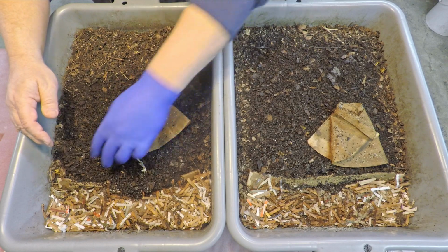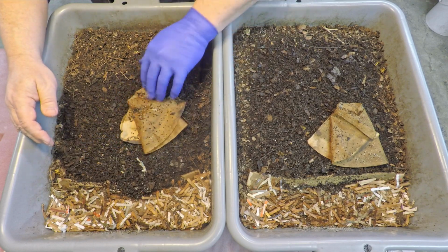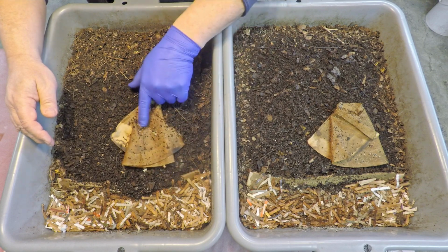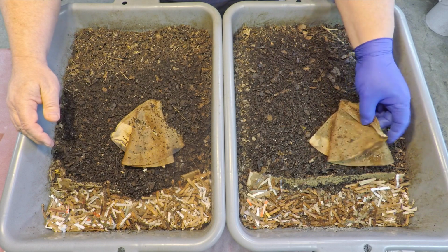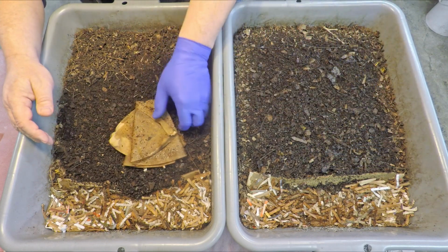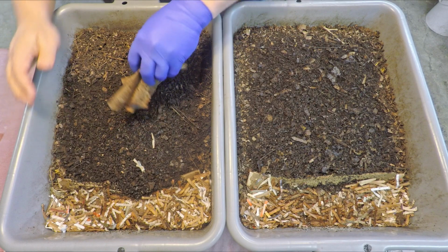And it does also seem like we're not only going to be moving worms over today, it does seem like we've got a good number of springtails occupying these systems. Both of them have signs of springtail activity, especially over here in bin number 2. And well, you know, it is what it is, right?